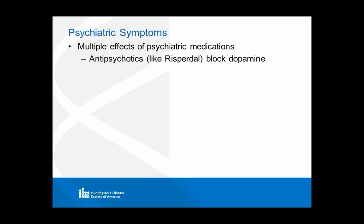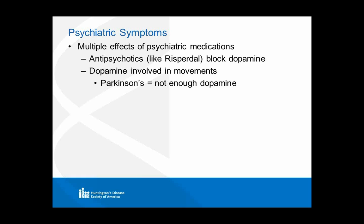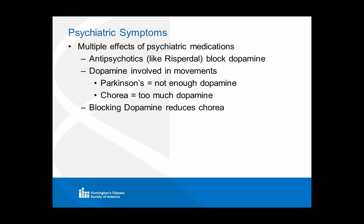So in the context of that, there's multiple effects of these medications. I mentioned the antipsychotics like Risperdal block dopamine. And dopamine is a chemical, a neurotransmitter that's involved in motor movements. So for instance, Parkinson's disease is not having enough dopamine, but chorea is having too much dopamine. So blocking dopamine actually reduces chorea. It may also help in some of the other motor symptoms of Huntington's by helping balance and coordination.